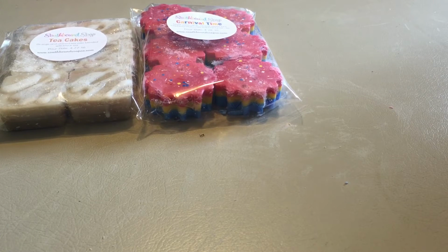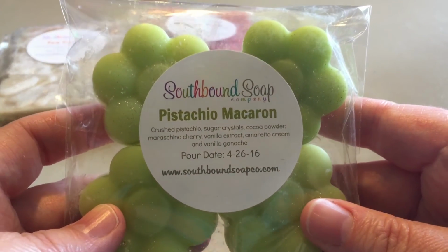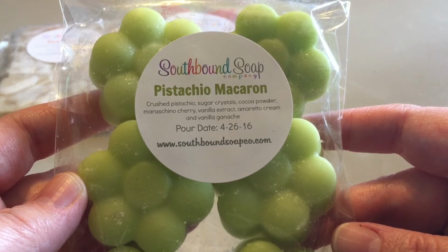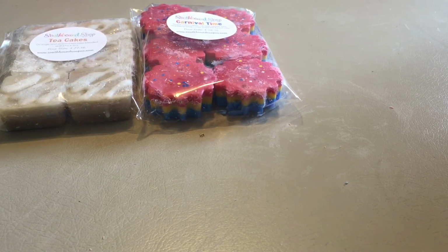I do get a little bit of the cherry from the maraschino cherry and from just what makes pistachio scent pistachio. But this one is definitely more of a nutty, vanilla-y dessert type than your typical pistachio blend. But I like it for that reason too. So when she pours this, I usually try to get some. So that one is pistachio macaron.